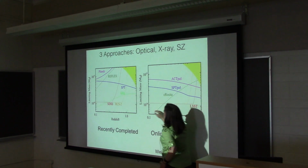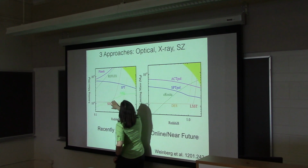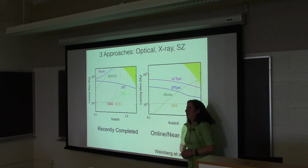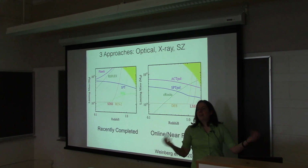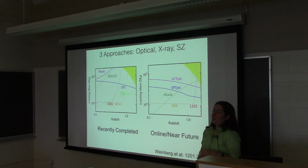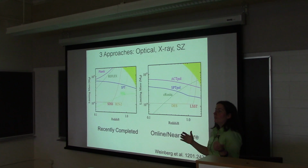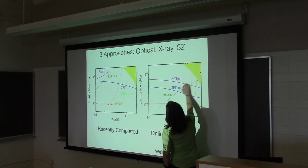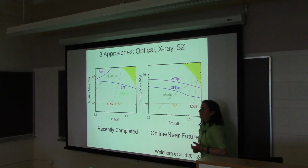On the other hand, X-ray surveys, such as REFLEX, the XXL, and to be launched next year, this wonderful new satellite by the Germans, eROSITA, X-ray flux gets fainter the further away you are. They suffer from cosmological dimming. So for a fixed sensitivity, you only can find clusters at higher mass as you go out to higher redshifts.